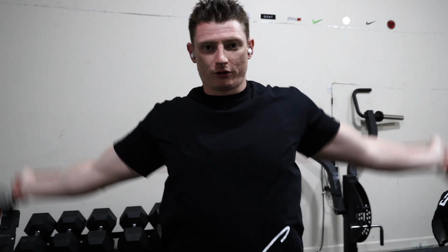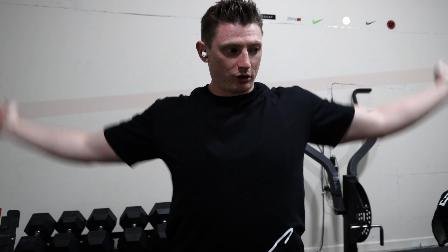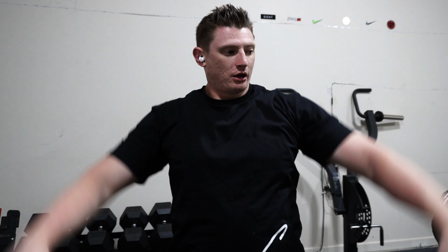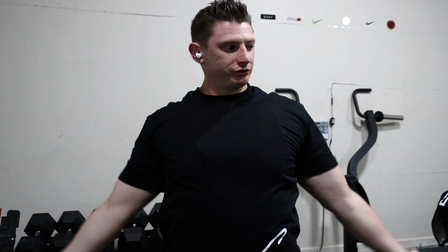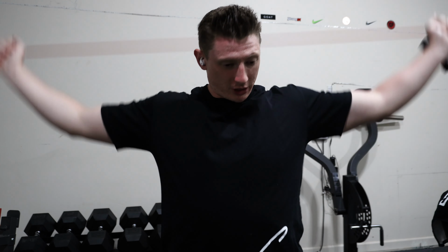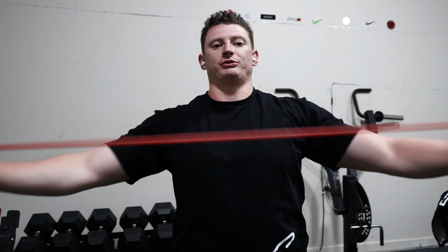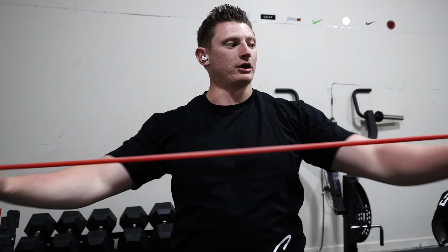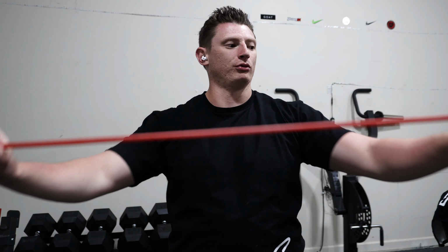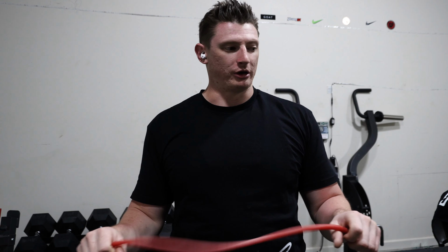Warming up for my bench. Gonna start with the bar, work my way up to 280. I think I had the bands the last couple times I hit chest, but I've got the bands on the bench. I see a lot of people bench with bands on there. I think it's supposed to make it so you don't slide on the bench, gives you better grip. So messing with that, we'll see how it works. I don't know if it works that much better or not, but might as well try it.